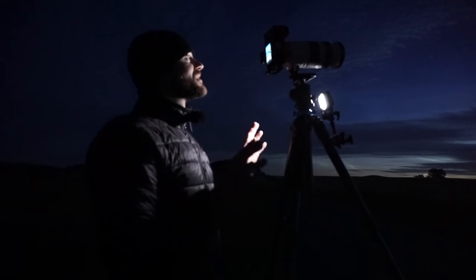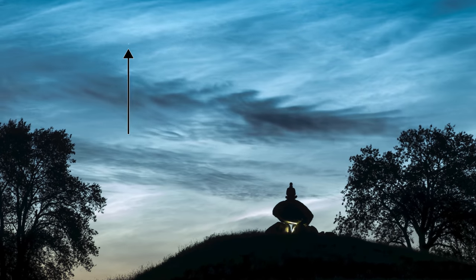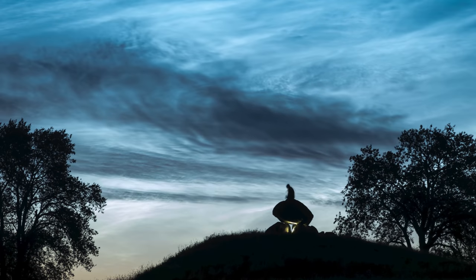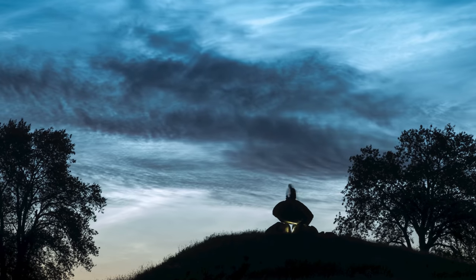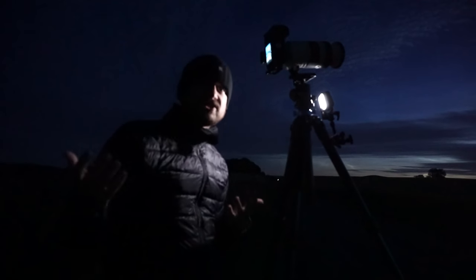Full of noctilucent clouds, and I also have some foreground clouds. And I have the comet. The comet is so tiny, you can hardly see it. So honestly, I'm not sure how this is going to turn out. But yeah, well, at least I got the shot.